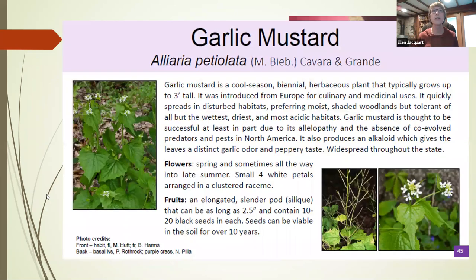Okay. Garlic mustard, I'm guessing most people are familiar with this one. It has been around Indiana a long, long time. It's a cool season plant, meaning it does most of its growth very early in the season. Biennial, meaning it has a two-year life cycle. Herbaceous plant, it can grow to 3 feet tall. I've seen it taller than that, not much more than 4 feet tall.